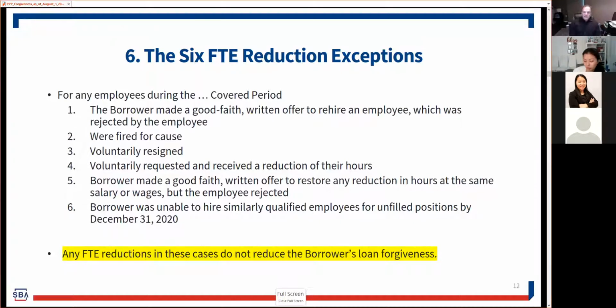Okay, the 6 reduction exceptions. For any employees during the covered period: the borrower made a good faith written offer to rehire the employees; they were fired for cause; people voluntarily resigned; they voluntarily requested and received a reduction in their hours; the borrower made a good faith offer to other employees to come in and the offer was rejected; and the borrower was unable to hire similarly qualified employees for unfilled positions before the end of last year. Any FTE reductions in these cases do not reduce the borrower's loan forgiveness.